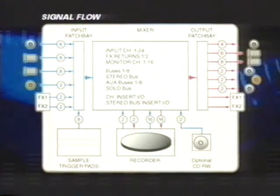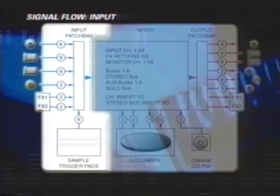Much of the power and flexibility of the AW4416 comes from its internal patching, routing, and processing capabilities. Let's look at the signal flow within the AW4416 to understand how the patching and routing works. Inputs can come from a variety of sources, including jacks 1 through 8, the optional I/O cards, the digital stereo in connector, 2 effects returns, and the sampling pads. All of these are routable to the mixer section of the AW4416 using the built-in digital patch bay.